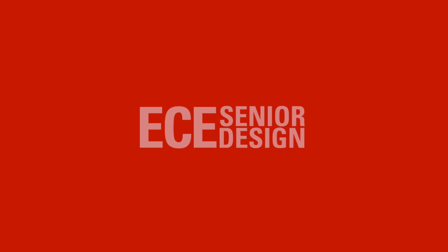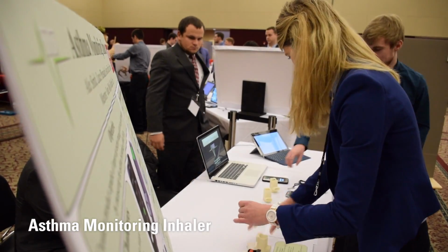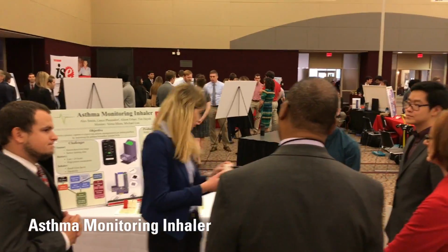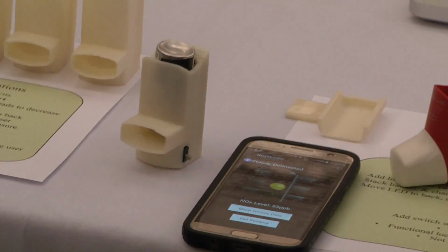So hi, we are the asthma monitoring inhaler, also known as the Exhaled NO2 monitor. My team members are Allison Earhart, who worked primarily on the enclosure for the device, Timothy Huynh, who worked on the firmware development, Lance Fierstor, who worked on our sensor and sensor characterization, and I'm Alexander Smith, and I worked on both the phone application as well as the hardware, the PCBs and things like that.